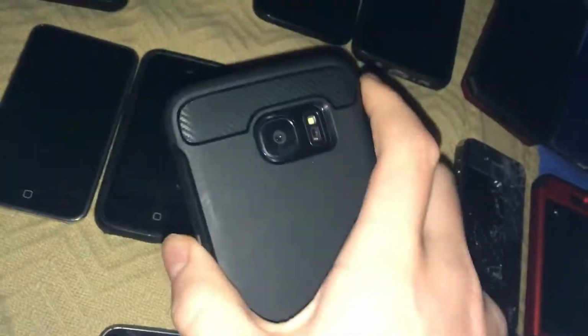Galaxy S6, not that great condition, works fine. It's running Android 5. Galaxy S6 Edge Plus, works fine, not that good condition. S7 Edge, really bad condition, faulty LCD, for the most part works fine. Samsung Galaxy J5, 2017, works fine, mint condition. Galaxy S8, works fine, great condition. This one's my main phone, if anyone's wondering.